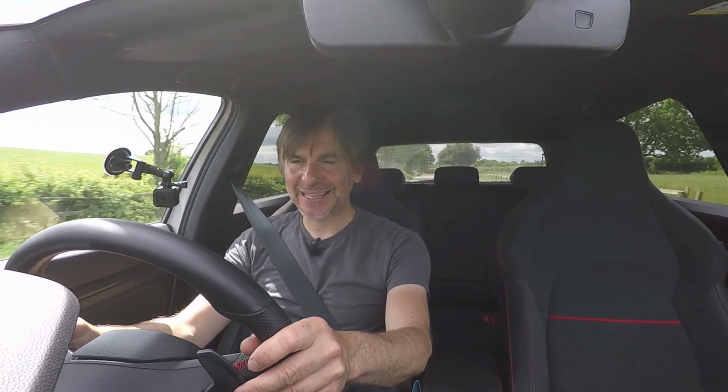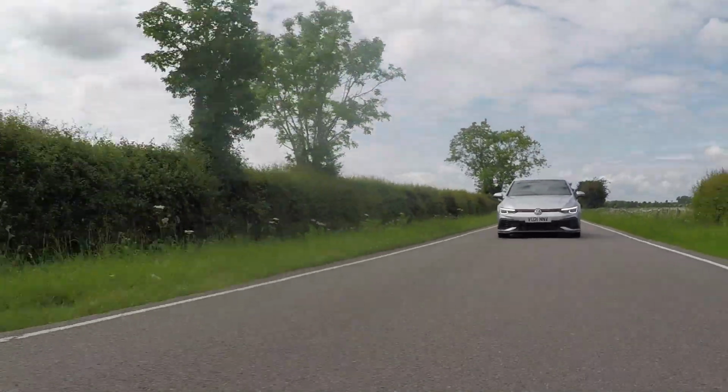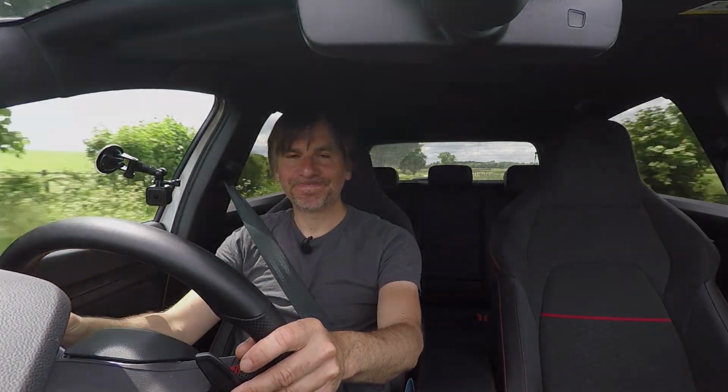And to find out today, we're going to perform 3 tests. We're going to do some high-speed handling. We're going to brake from 60 miles an hour to 0 as fast as possible, but first we're going to accelerate from 0 to 60 miles an hour using launch control.